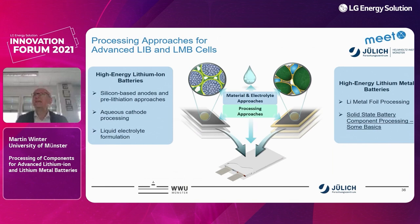And finally, I want to come to some very simple stuff, because I think the simple stuff is sometimes the most interesting. I want to talk about solid state battery component processing, some basics. In particular I want to talk about bipolar batteries, because that's a big promise of solid state batteries compared to liquid electrolyte batteries: bipolar cell stacks are much easier to make with solid state batteries than with liquid electrolyte batteries.